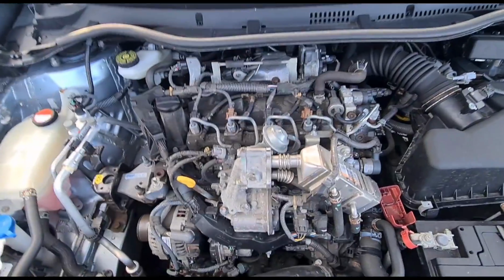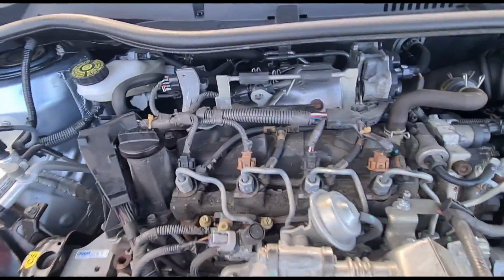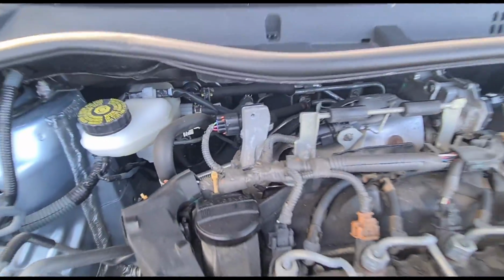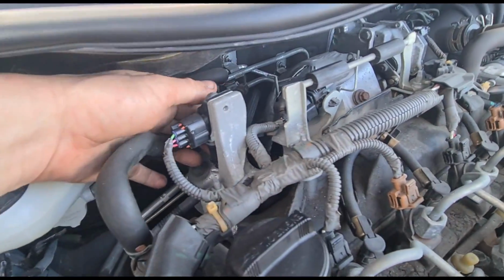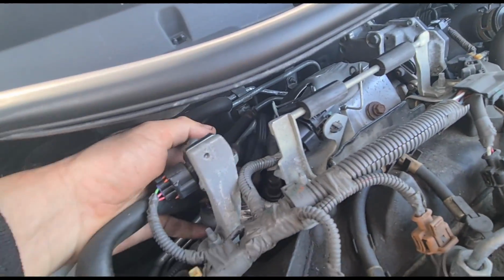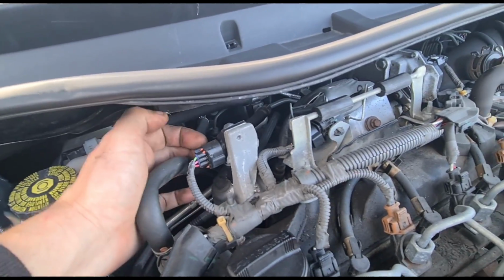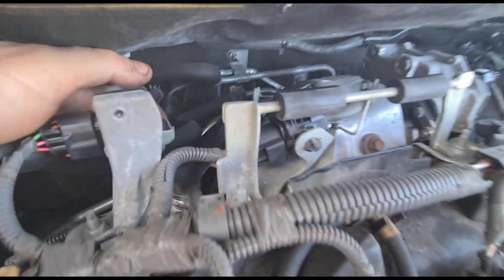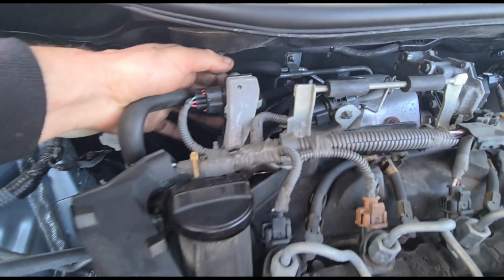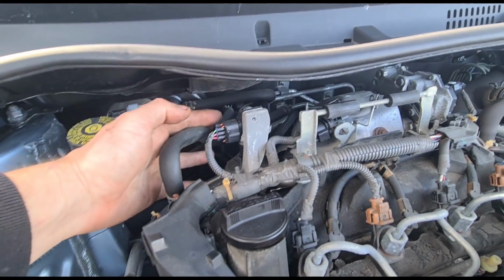Now, I'm not sure where the DPF sensor is on this, because I haven't really seen one of these in a while, but it looks like it's right there, is it? Yep, we have the DPF sensor right here, and the one that's going to be for the pressure is usually the furthest away from the electrical plug. So we've got one tube here and another one at this side. I think we're going to remove both of these tubes anyway and just test them with a manometer.